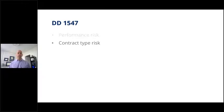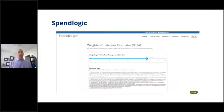There is the DD 1547. I'm kind of going through this because I want to show you an online example. So you can download the DD 1547. It's a little clunky, but the nice thing is that there are some online tools. One of them is from SpendLogic. This is a company that we've partnered with. They have some software and some services that they sell. This is a free tool that's on their website.